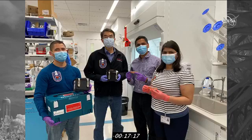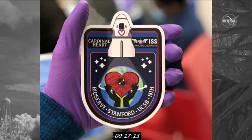So to celebrate all the teamwork that we have put into this Cardinal Heart experiment, we have designed a cool mission patch, which you can see on the screen, that shows all our collaborators on this particular project. And right at the center, you see the cartoon of an engineered heart tissue that we are sending up to the space station. So we are super excited and thrilled. So go NASA, go SpaceX, go Dragon.